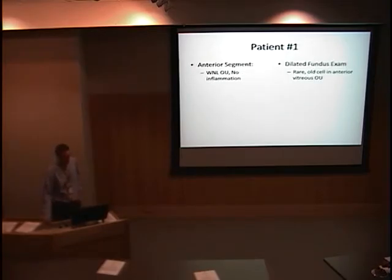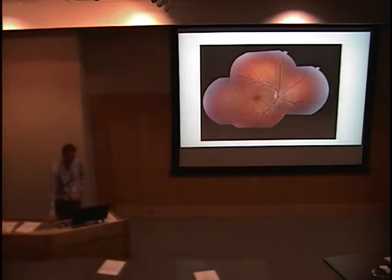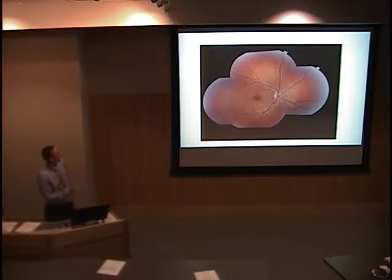Her anterior segment examination is also within normal limits. There's no inflammation noted in either eye. And on her dilated fundoscopic exam, on her first appearance, there were questionable rare cells in the anterior vitreous. Here's a picture of her right eye. It's kind of small, so I'll point out there's a questionable little hypopigmented spot there that you see. Maybe another one right down here. Not real glaring when you first look at her right eye.